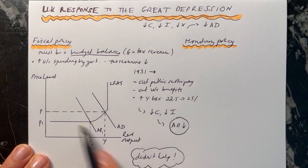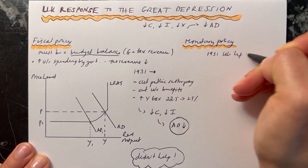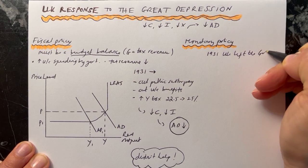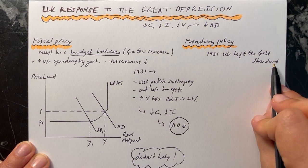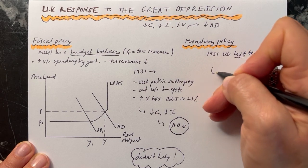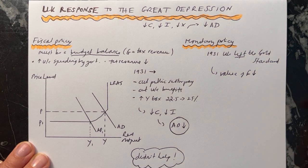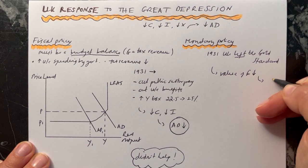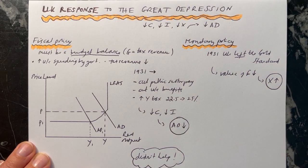And on the other side, luckily, with the monetary policy, they did something different. In 1931, the UK left the gold standard. You don't need to know what this is about, but this was about our currency and how it was valued. When we left the gold standard, this caused the value of the pound to fall. And when this happened, this meant that exports went up because now our exports were relatively cheaper because the pound was weaker.